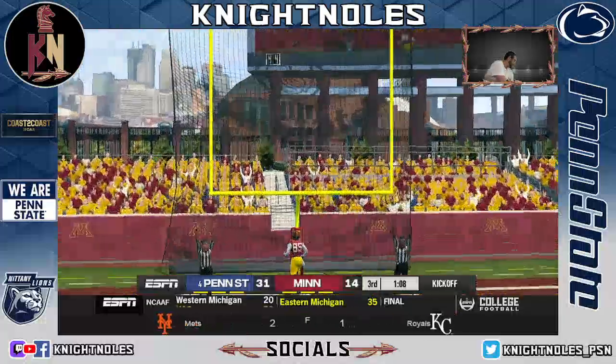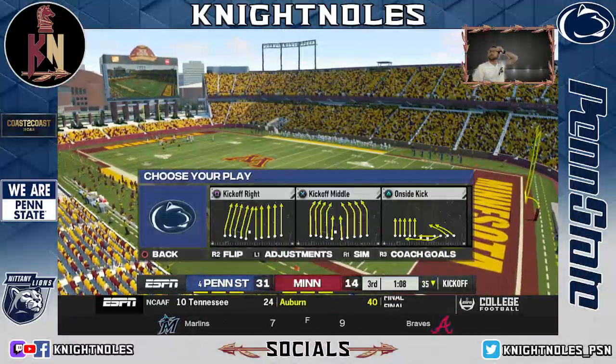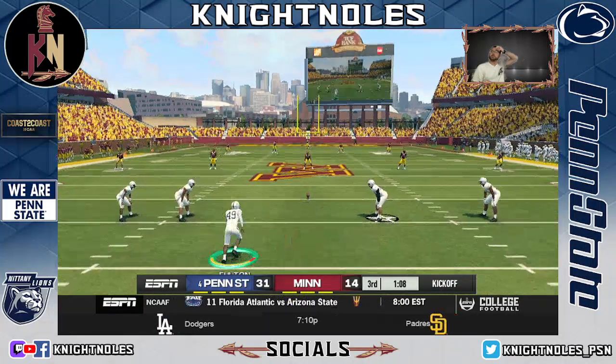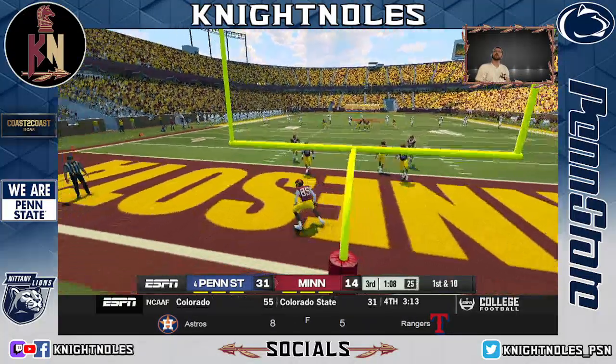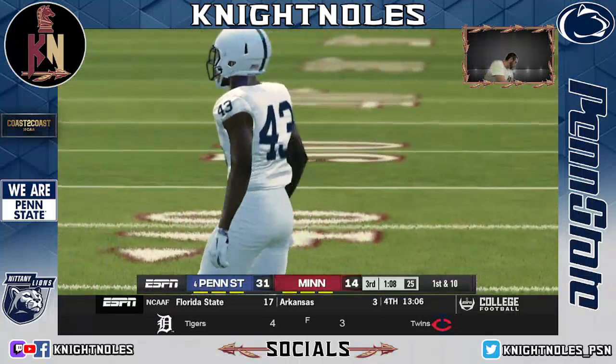And he hits the PAT. So a 10-play, 93-yard drive, and they come away with a touchdown. Brad, I love these kinds of drives. They're old school, grind it out and earn the yards and just rip the heart right out of that defense. So the score now, 31-14.